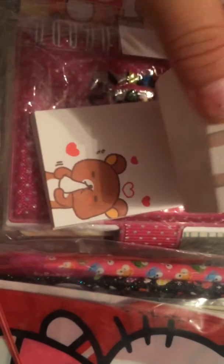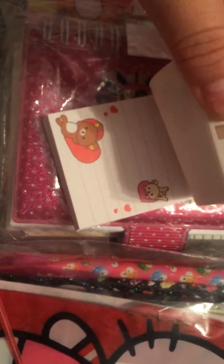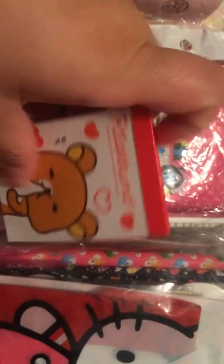So first let's start off with the trade item. So we traded for this. And it is super cute. I got one from a dollar for Stardust as an extra, but this was a full one, and I also wanted it because it was a very cute design. So thank you so much for that.